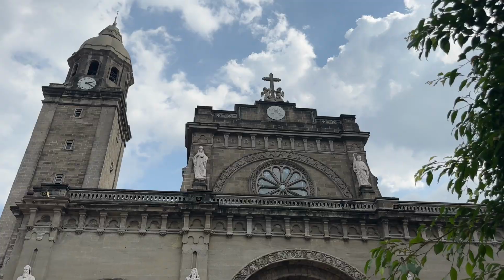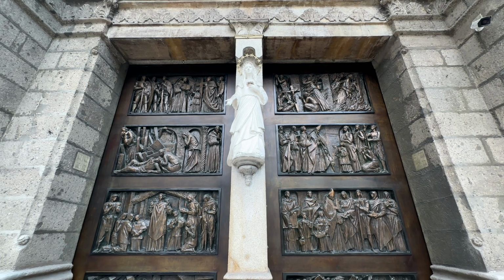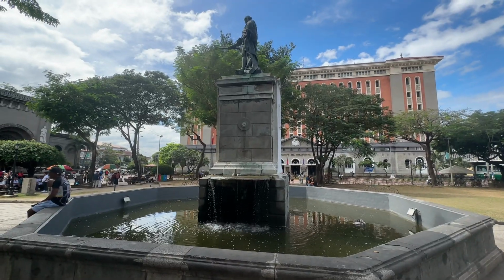I'm standing here in the Plaza de Roma, opposite the Manila Cathedral, and right behind me is Charles IV of Spain, the former king that was once one of the colonizers of this great land called the Philippines.